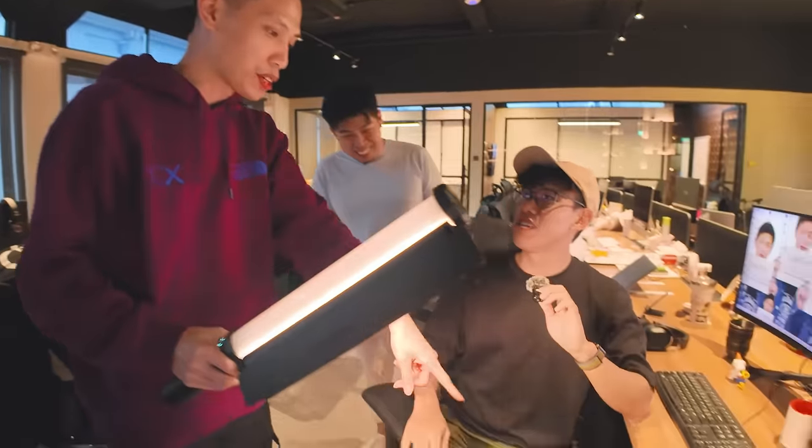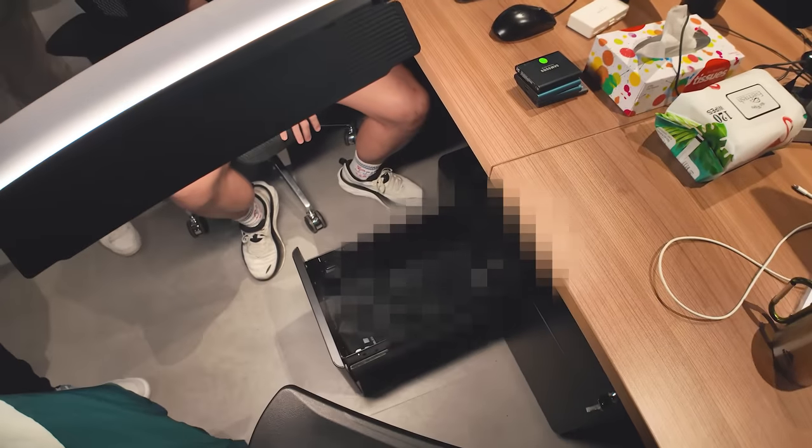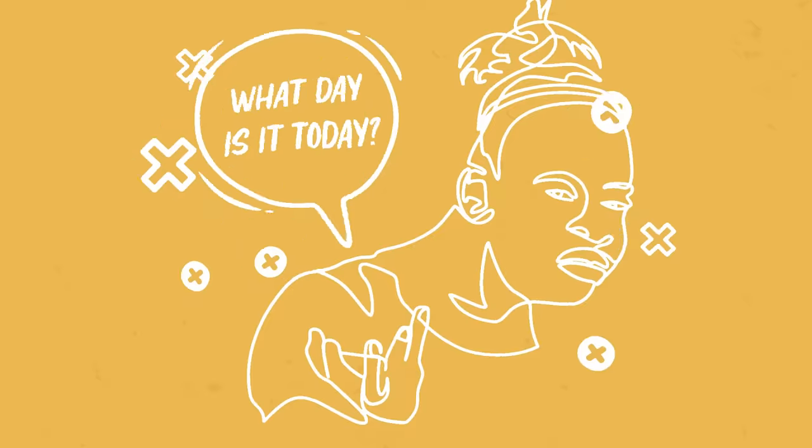Open your drawer. Open your drawer. Oh my god, sex toys? What the hell? What in the world?